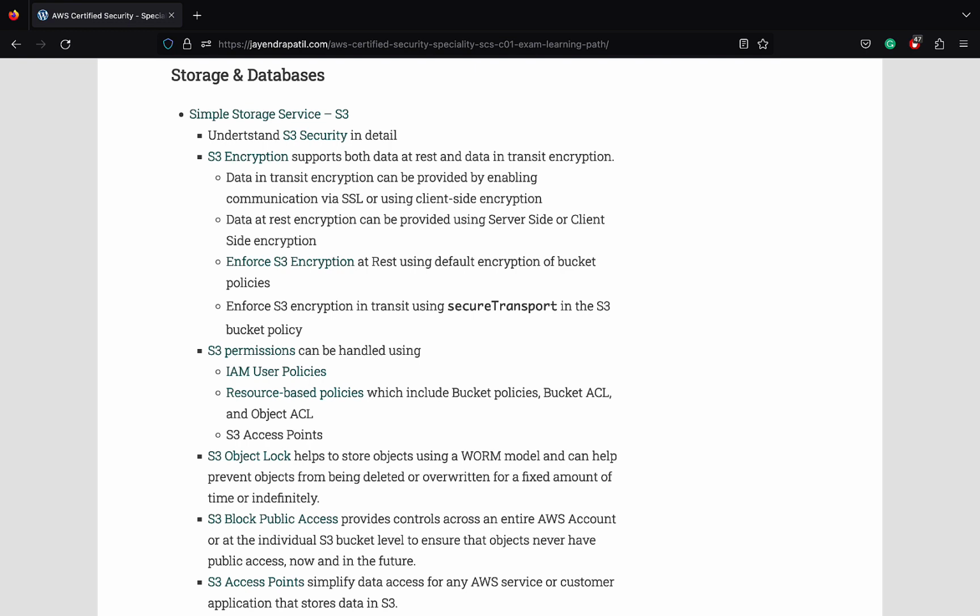Storage and databases are mainly covered in terms of data protection and security. The exam covers a lot of S3 security features. S3 encryption, which supports both data at rest and data in transit encryption. Data in transit encryption can be provided by enabling communication via SSL or using client-side encryption. Data at rest encryption can be provided using server-side or client-side encryption. You can enforce S3 encryption at rest using default encryption on the bucket. You can enforce S3 encryption in transit using the secure transport attribute in the S3 bucket policy.